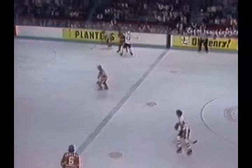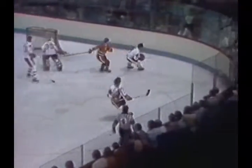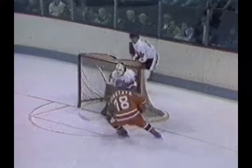Halupa to Peter Stastny back inside the Czechoslovakian line. Borjak takes a check from McDonald, and back comes Czechoslovakia, led by Stastny. Peter Stastny clears it off the boards, out of the net. Vachon steers it to the corner where Orr has it. Orr turned around by Peter Stastny, goes back in behind his own goal. We have 32 seconds remaining in the minor penalties to Chernik and to Reggie Leach.